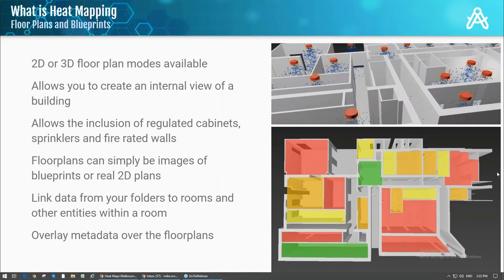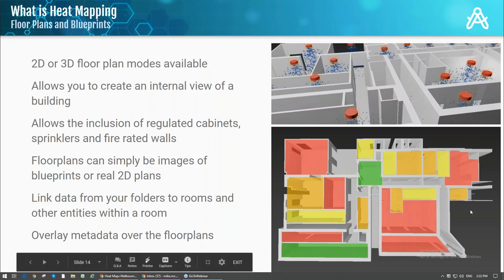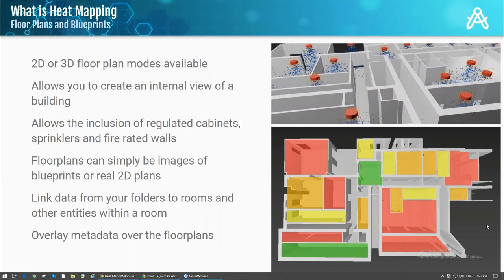So as with the other modes, you can link folders and manifest directly to the rooms or items within a room. These linkages do allow the overlay of metadata, just like any other mode. So that's really going into the details of how everything works at each given level and its operation. At this point in time, I will hand over to Claude for the aspects of metadata.